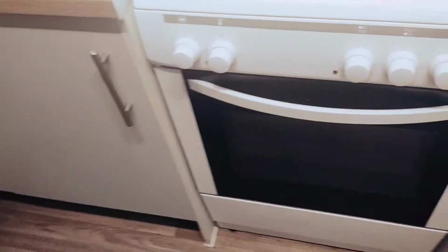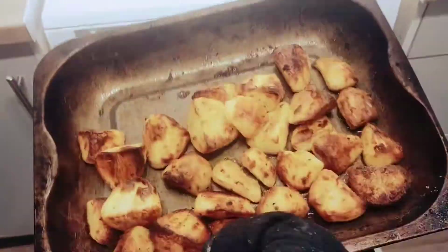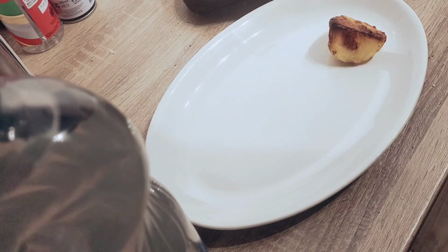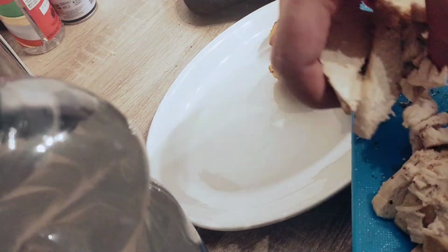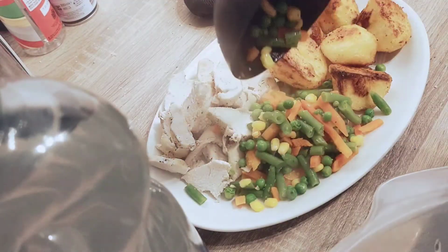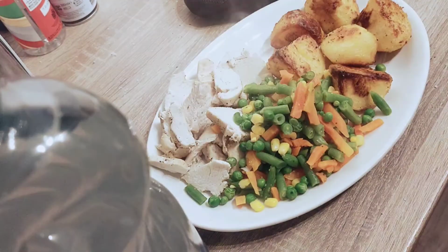Choppity chop. Moment of truth. Let's see how these potatoes have come out. Oh yeah. Oh, look at that. That is roast potato goodness right there. Oh, Jesus. Now we plate up. And there we have a beautiful, very, very low budget Sunday roast.